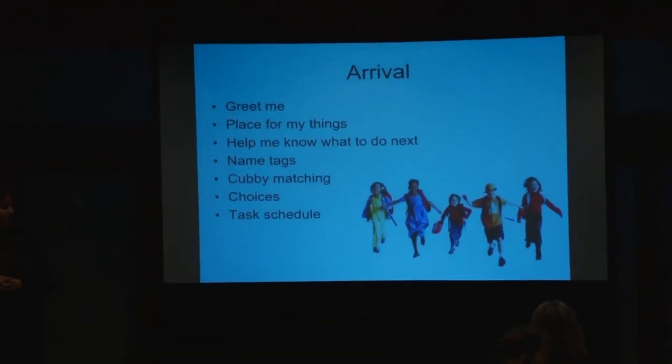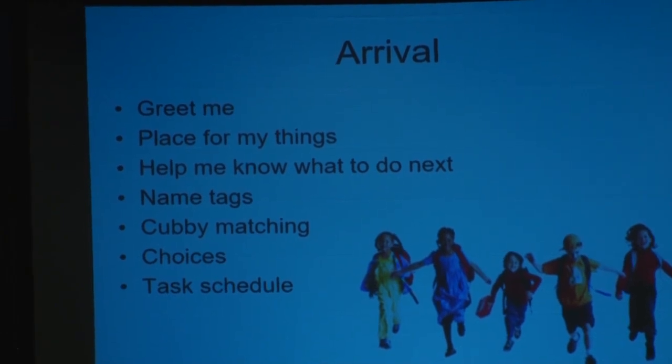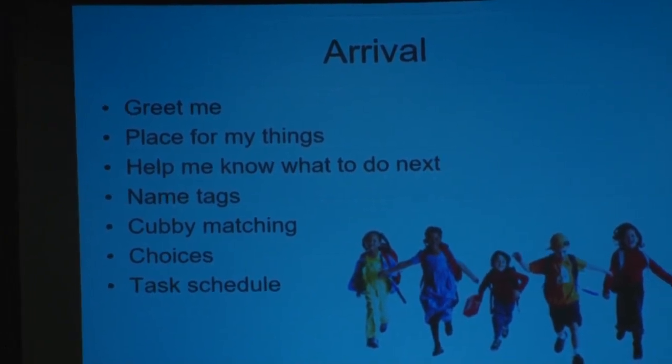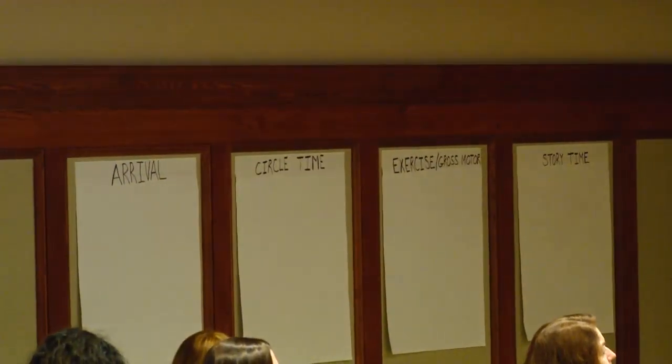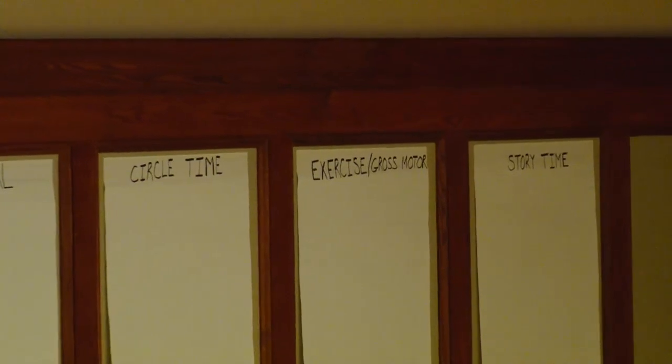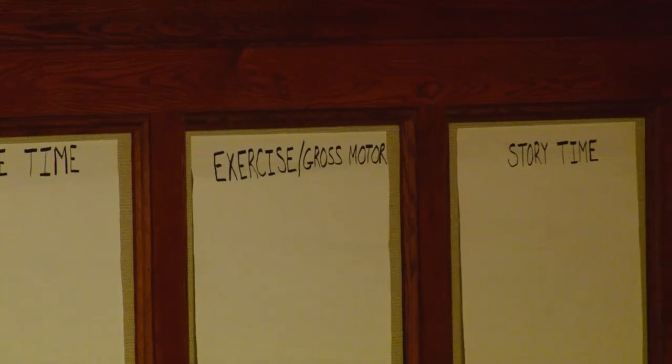Okay, so we have some posters put up around the room, organized by the different parts of your day. If you look on this side, we have arrival. Most of you probably run a circle time, or morning meeting. Maybe you're doing some exercise or gross motor time in your classrooms, a story time. And then on this side, bathroom time, snack time, art time, fine motor, and then your departure routine.